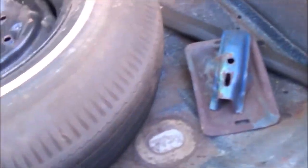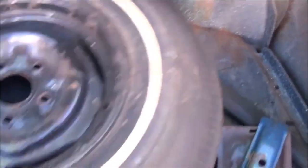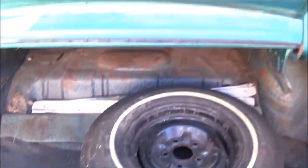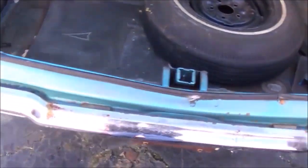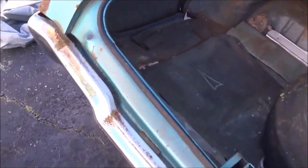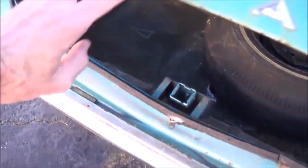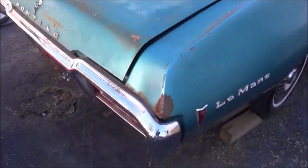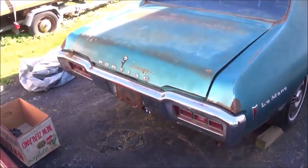Original jack? Spare. Original. Carpet things. Yeah. Original rust. Original bumper. It's all original. Three speed too. On the column. Automatic? Oh, three speed. Three speed clutch. Three on a tree.